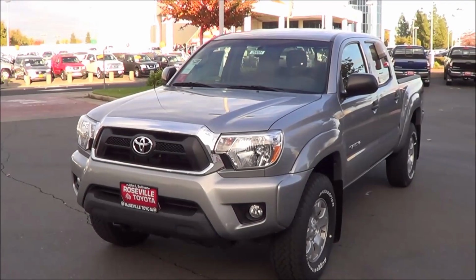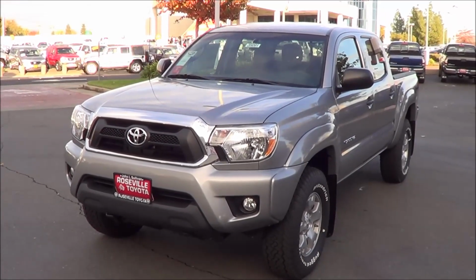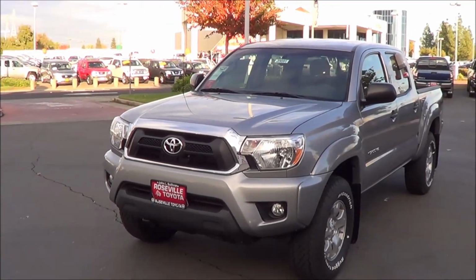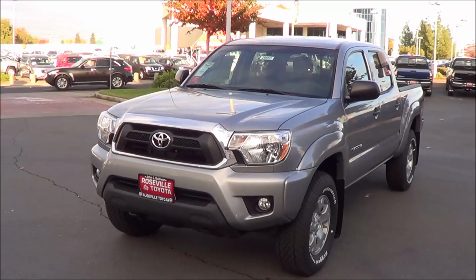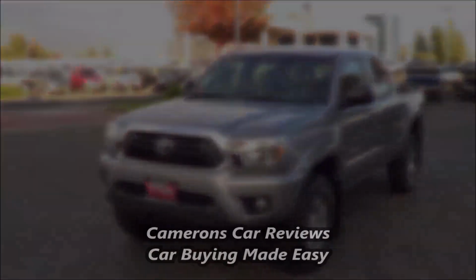Alrighty. So thanks to its strong engines, variety of configurations, and versatile interior, the 2015 Toyota Tacoma remains a class leader. However, it's an older design, so I certainly recommend checking out GM's brand new trucks if you're shopping for a mid-size pickup. So remember that this is Cameron Birch from Cameron's Car Reviews.